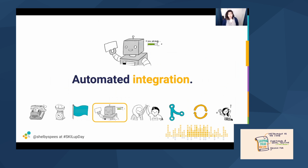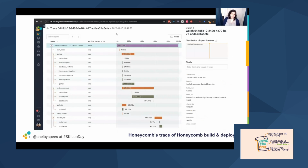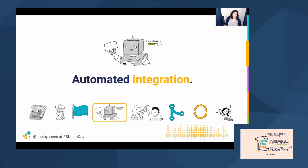We use Circle CI to build and push, and I love this view in Circle CI showing how long each step takes and what depends on what. On top of that, we want to get a signal on where our bottlenecks are. So we instrumented our builds to send their data to Honeycomb. Here you can see that our Go tests are fairly fast, and those dependencies take almost no time to install, versus the JavaScript dependencies installation for Poodle takes way longer than the Poodle tests themselves. And that's how we lean on tooling to make our integration steps more humane, because build time matters.